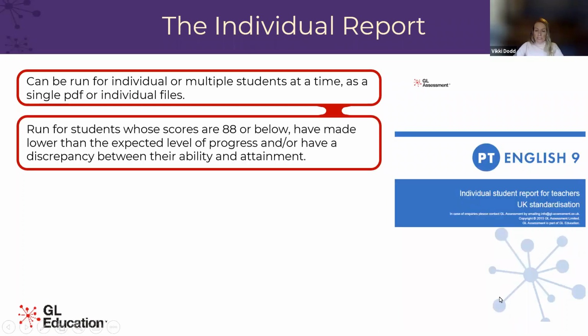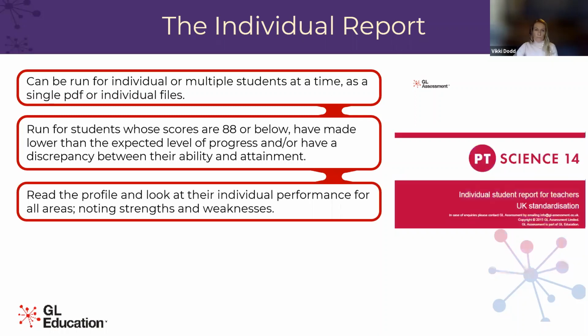It is a good idea to run this report for students who have come to your attention from the group report or the combination report, as I've said, and they may have a below average score, their progress may have been lower than expected, they may have a discrepancy between their indicated ability and their attainment in the progress test, or they may already be a key group. It may be a child that just gets mentioned quite a bit and who teachers may have raised, and they have come to your attention.